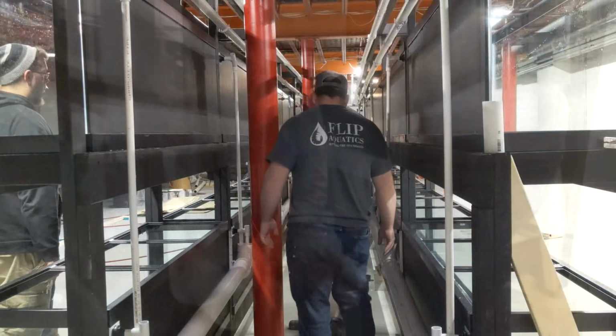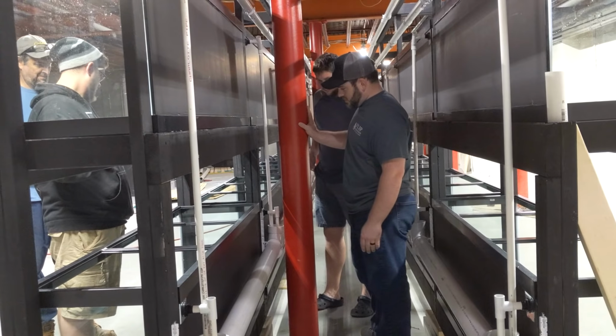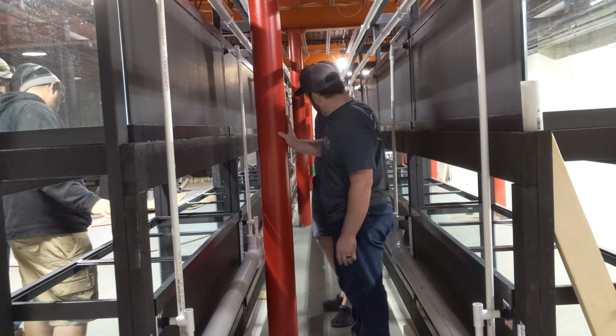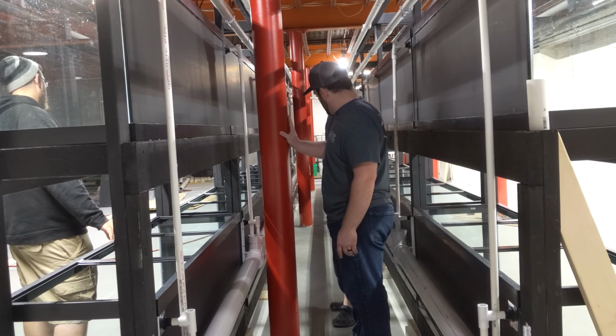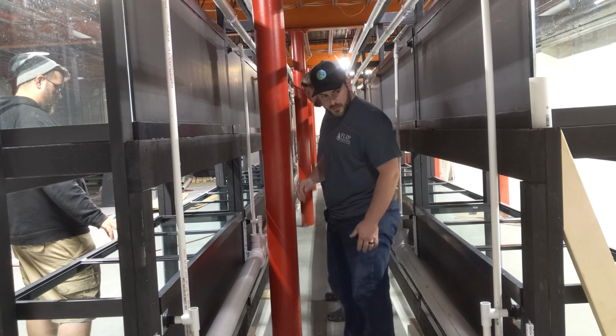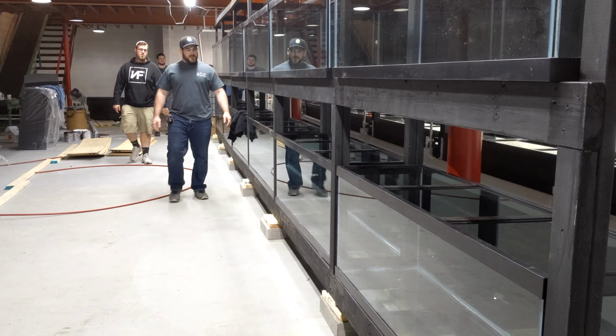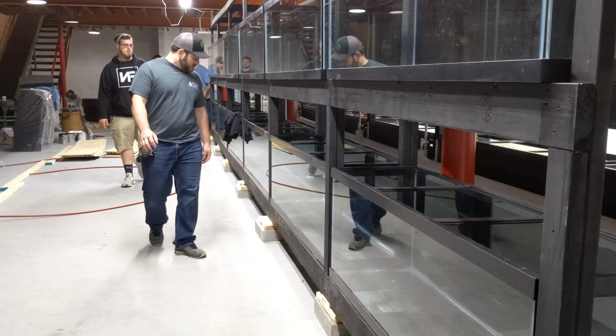Let's break this one. Hey, Mark, can you cut a bunch of those vertical supports? Where do you want them, all the way through? Do whatever you want. You want them in there because we can slide the tanks out and screw them in real quick, right? Yeah. Okay, perfect, boys.